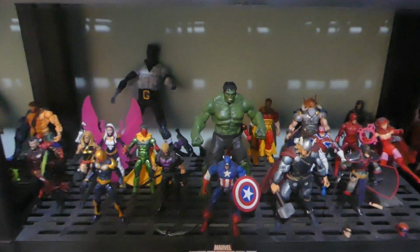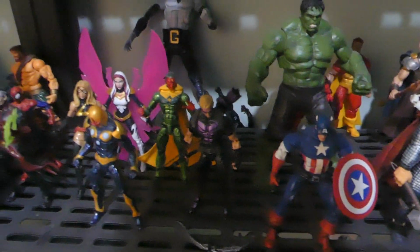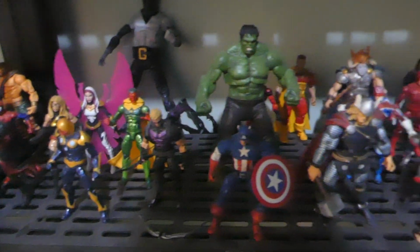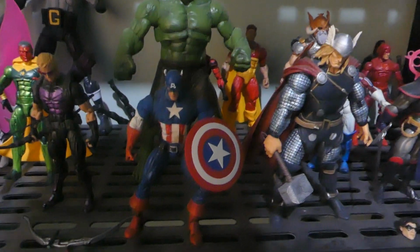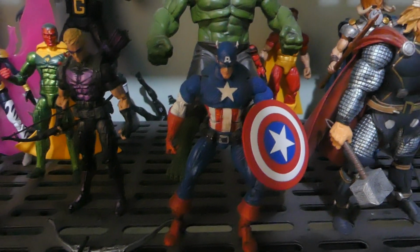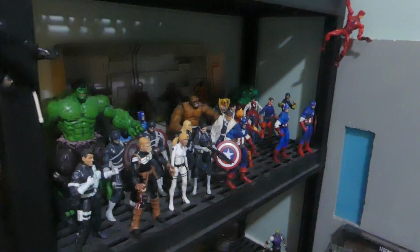I really do. And aside from the wiped out Black Panther there at the back, here's my kind of Avengers shelf, which needs probably a little bit of work. I don't have an Iron Man over here. He's with the armory, so I got to do that. This face-off Cap is broken. He fell off one day and broke his ankle, but I have another one over there, so that's cool.